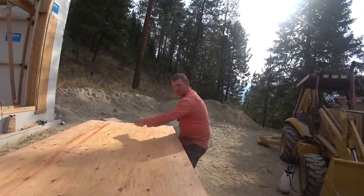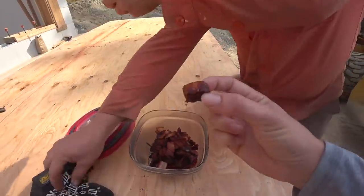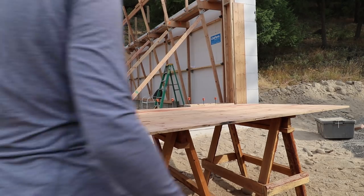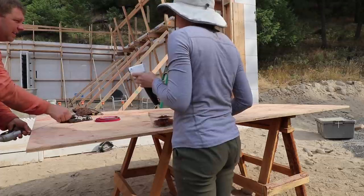Big one. How else do you think we have the energy to build a house? Well, we haven't been eating breakfast. Nope. I might have got a little bit of chalk in the bacon. Uh-oh. But I think the chalk is edible. There's chalk in there.